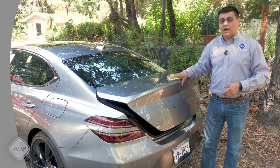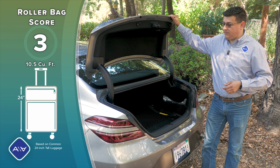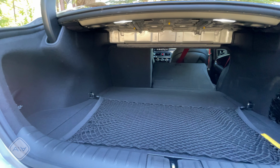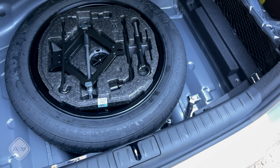Behind the trunk lid, we find one of the smaller cargo areas in this segment at 10.5 cubic feet. Part of that likely has to do with the hinge design. These hinges do occupy a bit of cargo space, but a larger portion of it probably has to do with the fact that we have a spare tire under the load floor, and that is something that we don't find in most of the European competition.